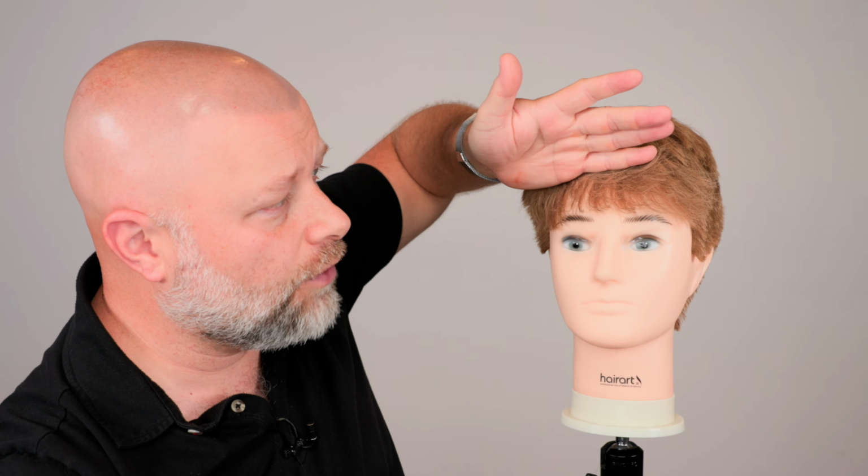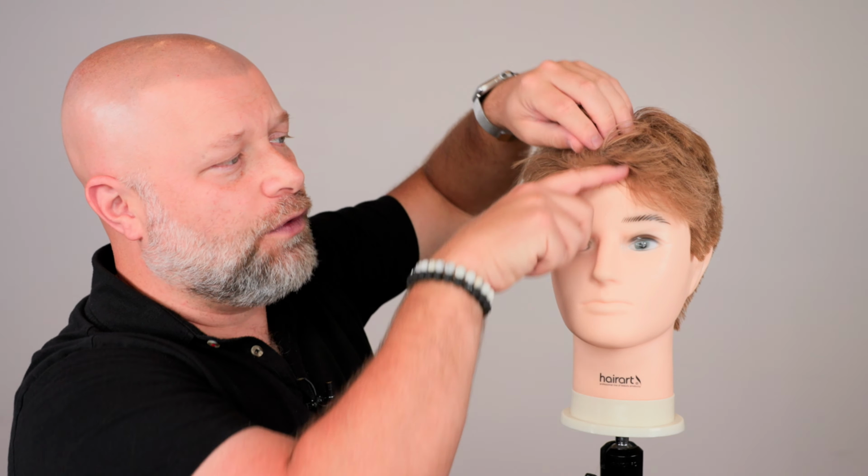Anytime it's shorter in the front, it's going to be a disaster. It could just fall straight down to the hairline. You don't ever want to do that.